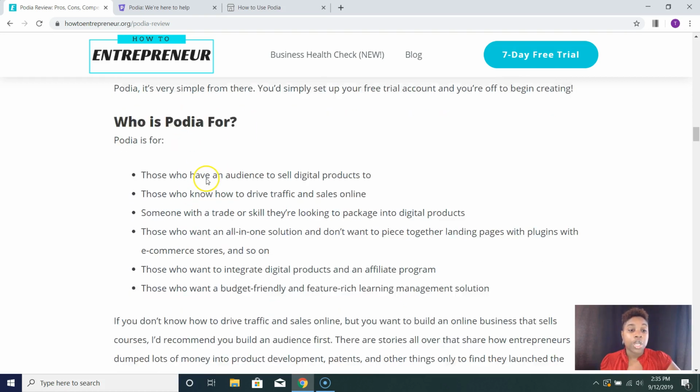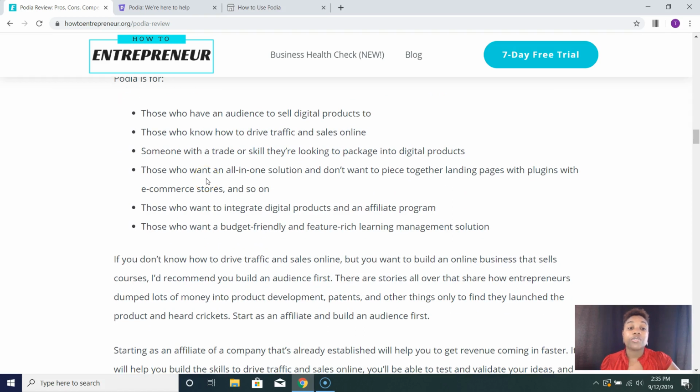So, who is Podia for? Podia is for those who have an audience to sell digital products to. It's for those who know how to drive traffic and sales online. It's for someone with a trade or skill they're looking to package into digital products. It's for those who want an all-in-one solution and don't want to piece together landing pages with plugins, with e-commerce stores, and things like that.